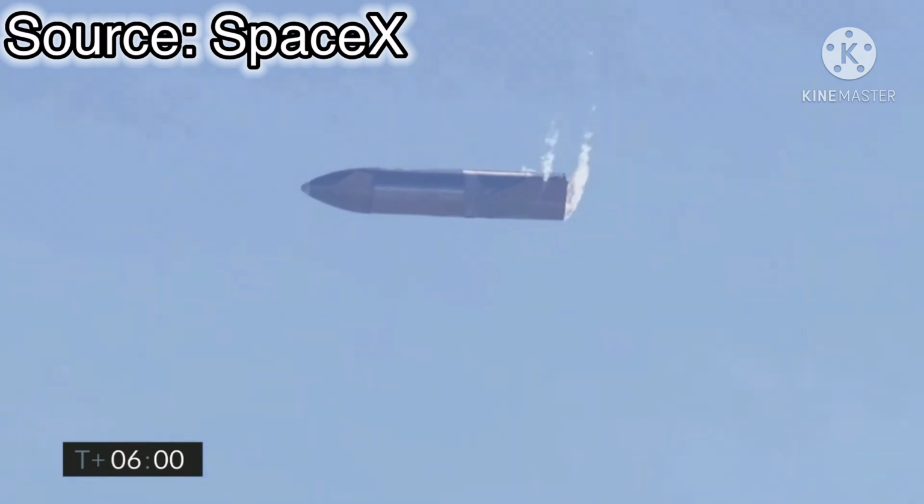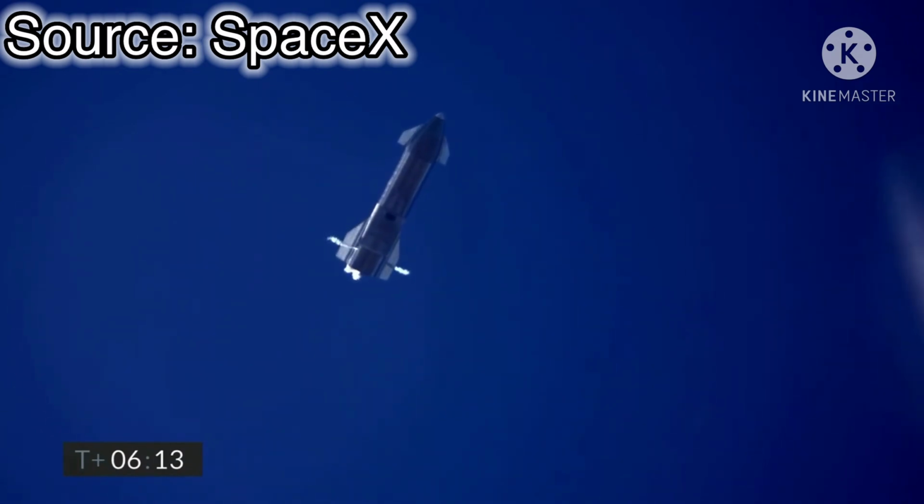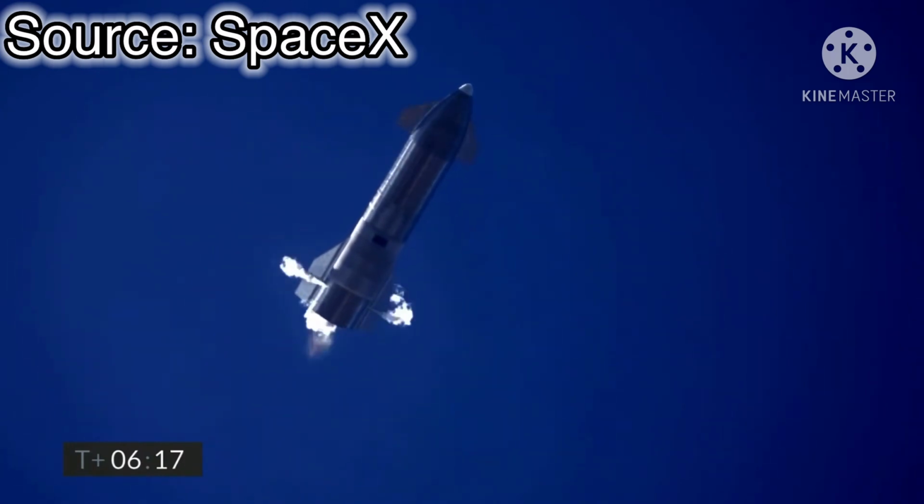Landing chill. Six minutes, 10 seconds into flight, we're down beneath 1.5 kilometers. We're preparing to restart two engines, flip the vehicle vertical, then transition to one engine for the landing burn.